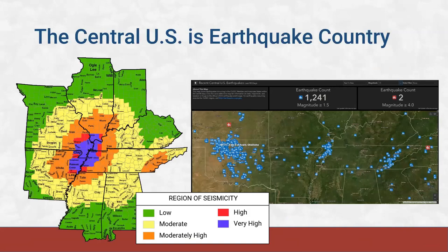So we've looked at the macro level, and I'd like to get down to the micro level with my presentation. It's no secret that the central U.S. is earthquake country. Each year there are several hundred earthquakes in the region across several seismic zones, including the New Madrid seismic zone, which runs from Marked Tree, Arkansas, up through New Madrid, Missouri, and into southern Illinois.